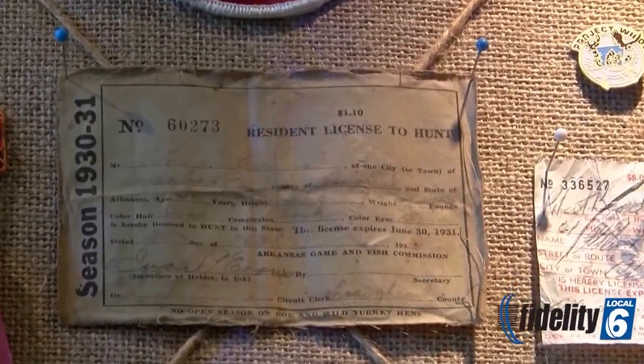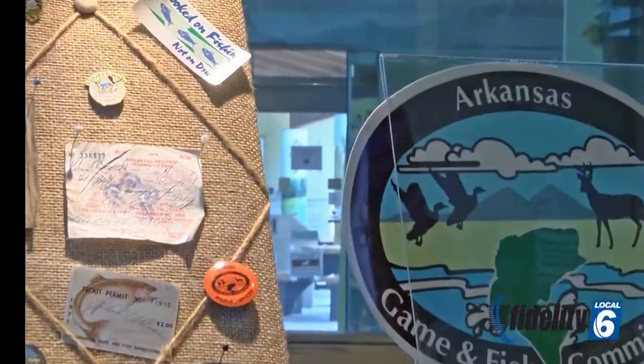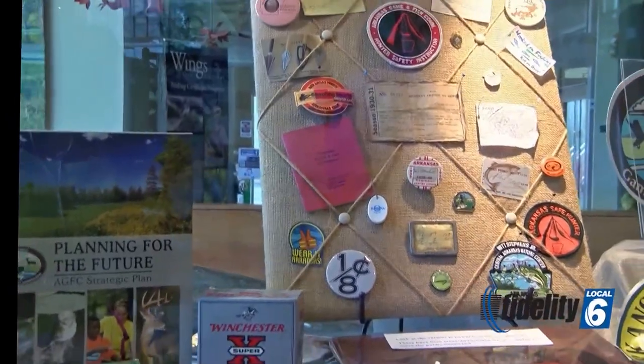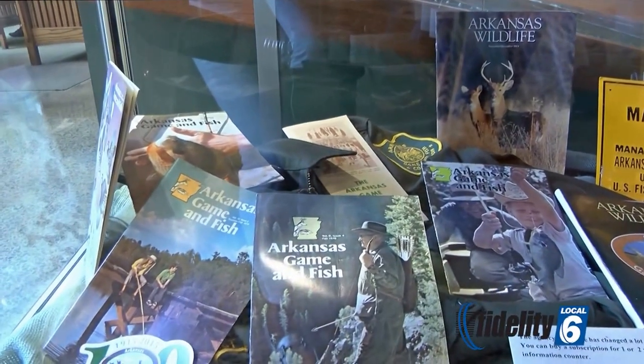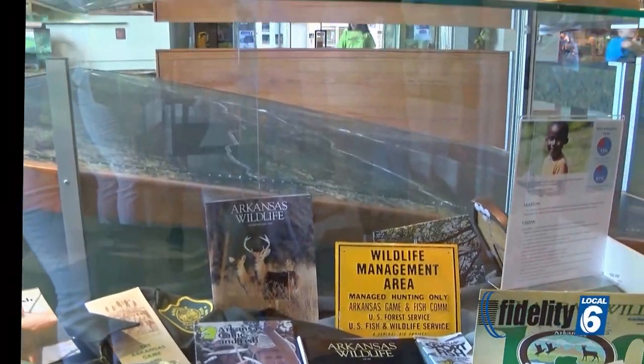So earlier this year, we had a fantastic wildlife photography display, and now you'll see an exhibit on a snowy owl that was seen in Arkansas, I think back in 2013, and unfortunately it got hit by a car out on the interstate, and now we have developed an exhibit around that bird.